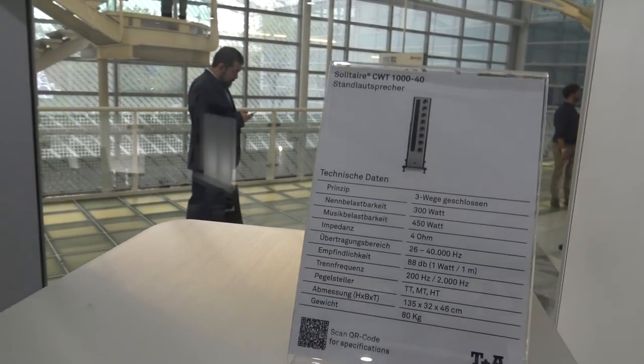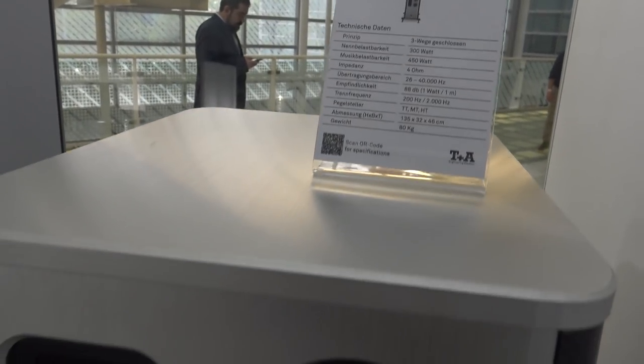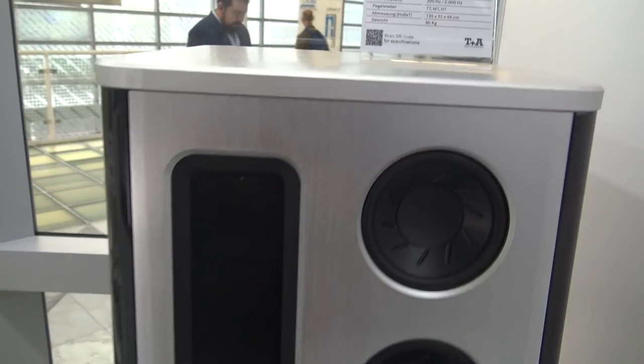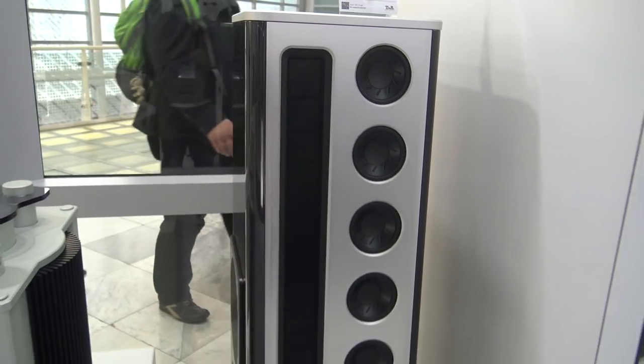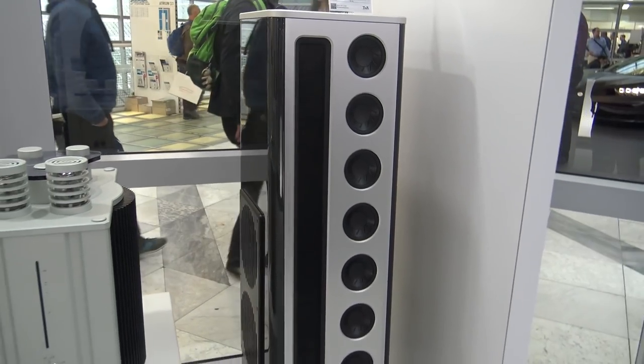So we started our speakers already with electrostatic tweeters, and this is something which T+A is very well known for. And in our new Solitaire speakers we have these very long, we call them line array speakers, and these line array speakers, they have one big advantage.